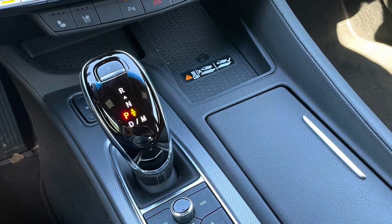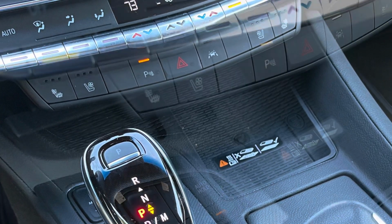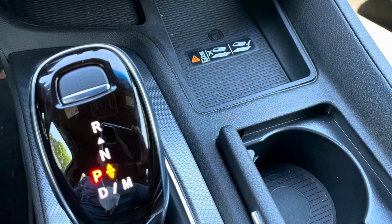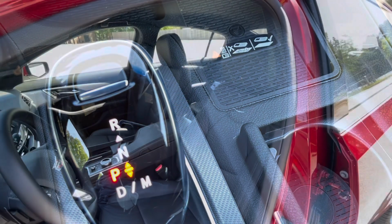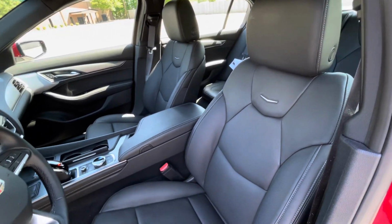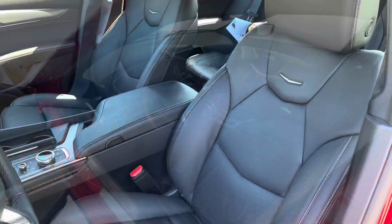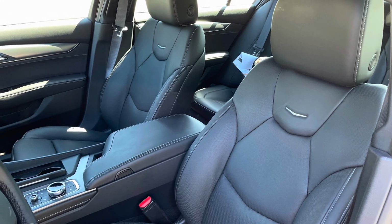And as you can see here, everything is labeled, legible, easy to get to, and easy to understand how to control all of it. This gear shifter takes a little bit of getting used to. Up for reverse, push the button for park, but you'll get used to it. And here again, there's nothing exceptionally striking about the interior, about the setup of this Cadillac CT5, but it all seems to work well. The seats are comfortable and supportive, which I think would make for a great road trip.